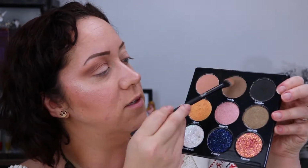So I'm not really even dipping back in. I'm just blending that product together. And I'm gonna switch back over to the original brush into Force, the first color, and just blend over the top of everything. Okay. I'm gonna mix these two together, Force and Gravity, and just pounce a little bit on the lid on this little outer portion. Make sure it blends in.